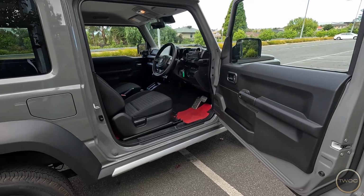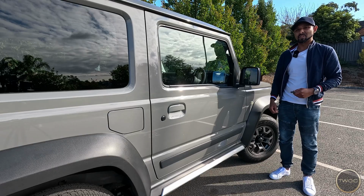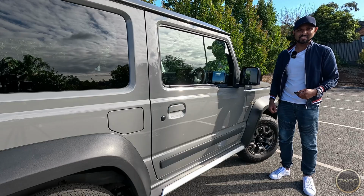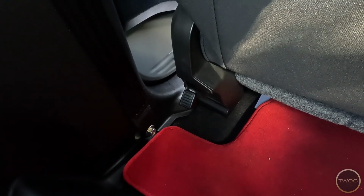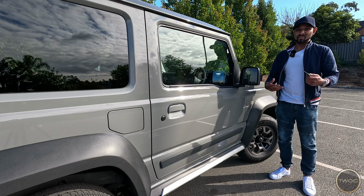Opening the doors, you get a wide opening to get in and out of the front seats, along with chrome scuff guards, although the same can't be said for the back. The passenger seat folds and slides forward with the pull of the seat back lever, but the driver's seat doesn't. There's also a foot pedal on the front passenger seat for rear passengers to get out. Once the seats are folded and slid forward though, it's not too hard to get in and out. That is, if you don't have a bad back.